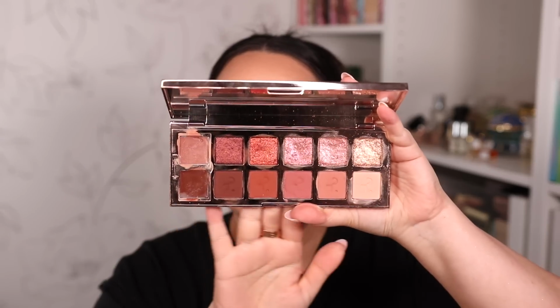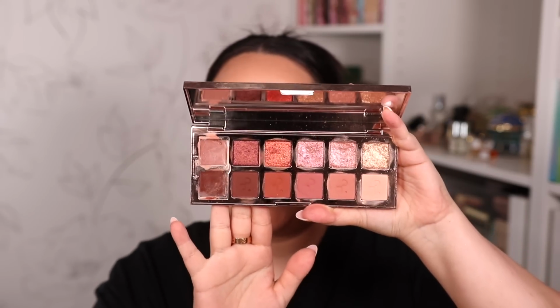Moving on to another palette that I absolutely love for summertime, and one that is very a couple of steps and done palette to me, the Major Dimensions 2 palette from Patrick Cosmetics. You can take a look right here at what this palette looks like.